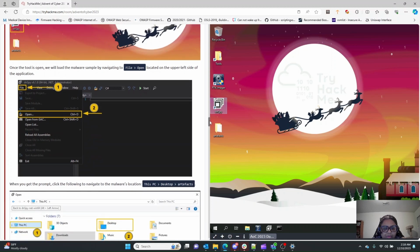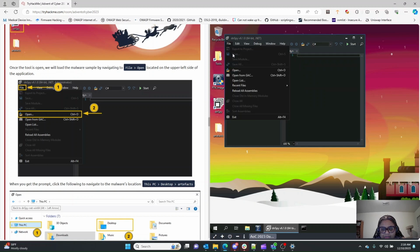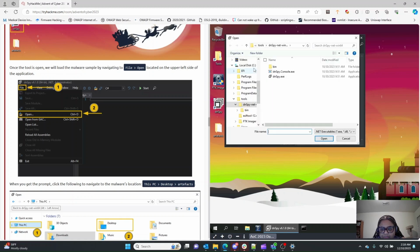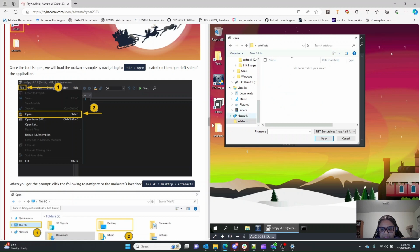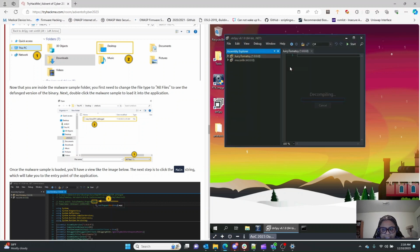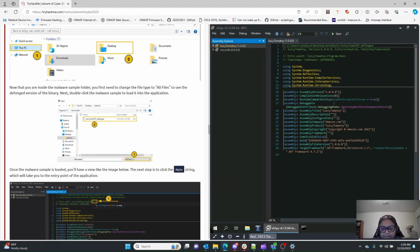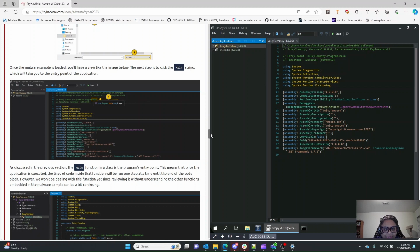Okay, so we double clicked. Once the tool is open, we will load the malware sample by navigating to File, Open. We're going to go to Desktop, Artifacts. Okay, it's showing nothing there. Okay, all files. Now we have the juicy sample loaded. Once the malware sample is loaded, you have a view like the image below. The next step is to click the main string, which will take you to the entry point of the application.